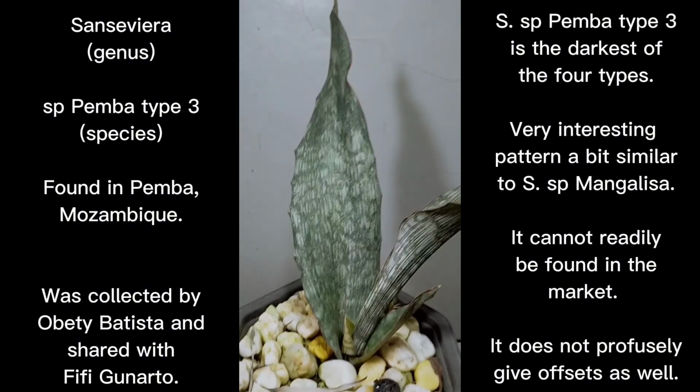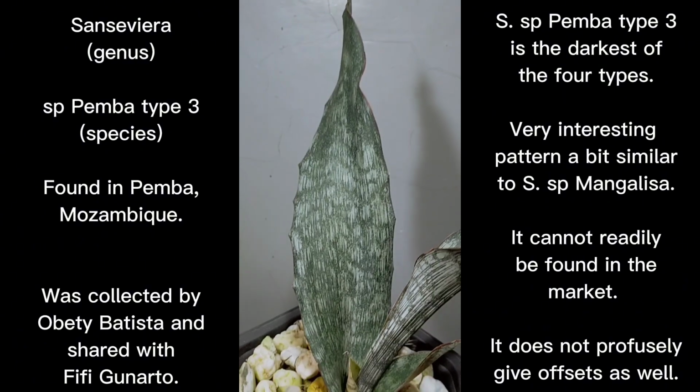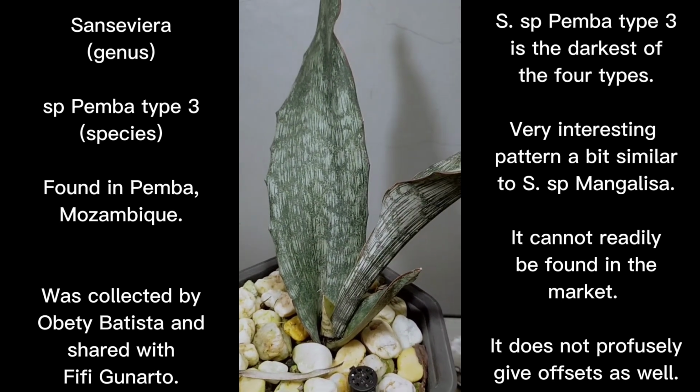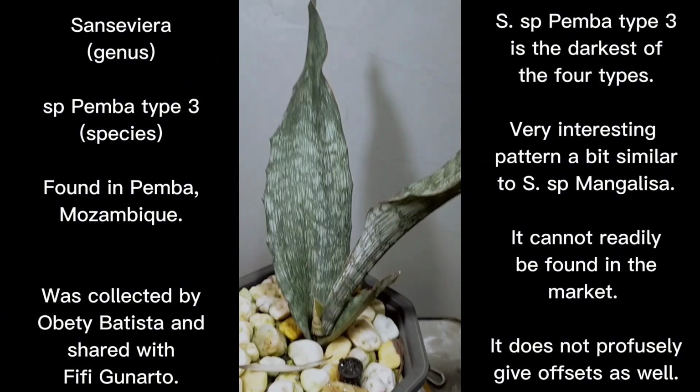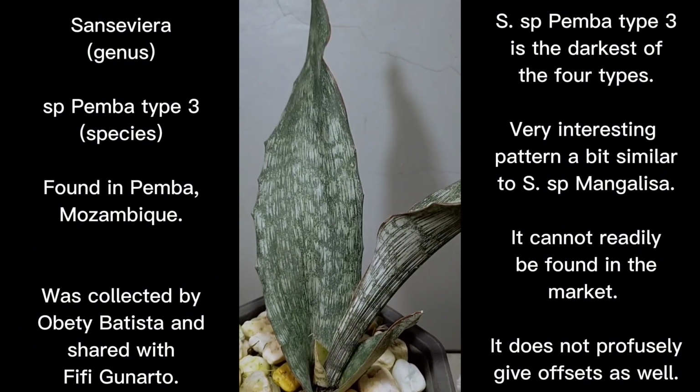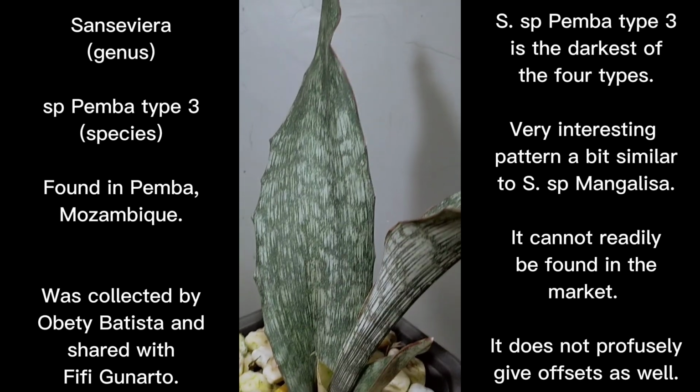So right after we're done with Pemba type 3, we will be featuring type 4 with inflorescence. Among the Pemba species that I have collected, the first to bloom for me is Pemba type 4.